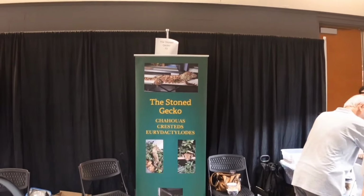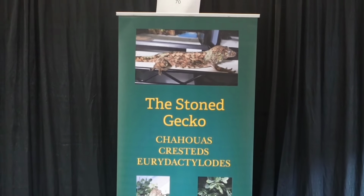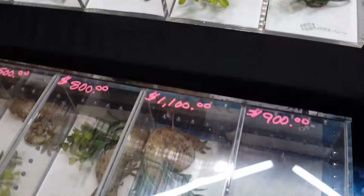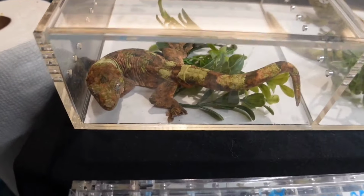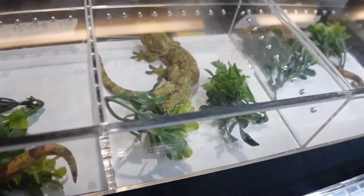Man, since this show is only once a year, I always forget how they have everything set up. Now, I'm here way after the VIP hours, so it's going to be crowded and noisy, but I'm going to try to do my best to focus more on the animals, which is what really matters. Let's go with somebody that we know definitely.